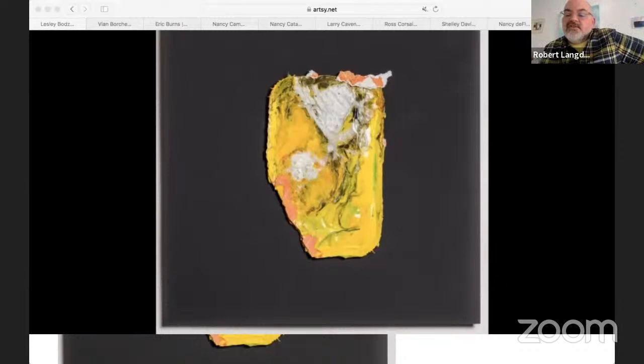Leslie, I did a show for Leslie at the gallery last summer, some really gorgeous draped gold pieces. So have a look at that. That is on Artsy as well.